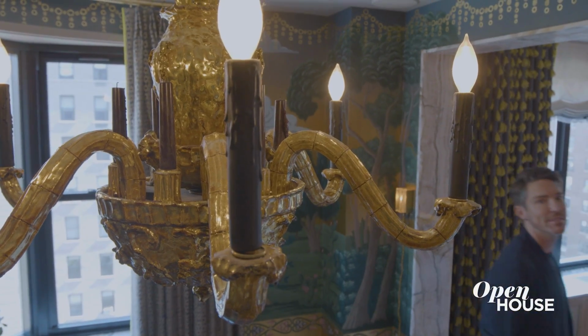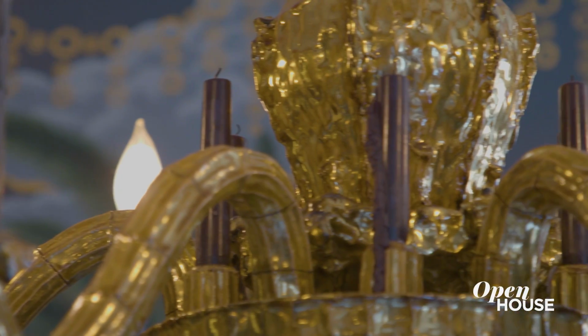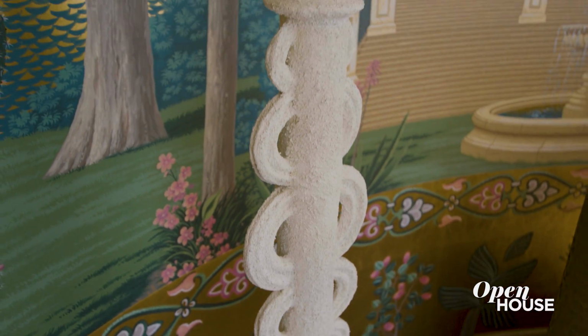The centerpiece of this room is this gilded ceramic chandelier, and I think it's super cool because it's both electric light and candle, so you can dine by candlelight. I designed this ceramic floor lamp as a prototype.